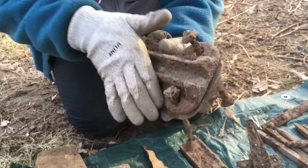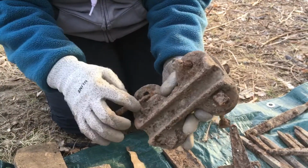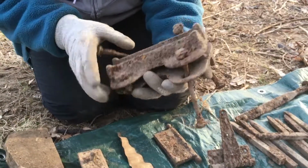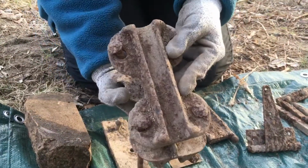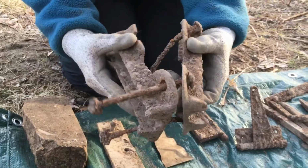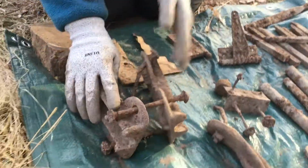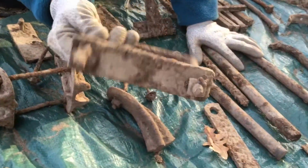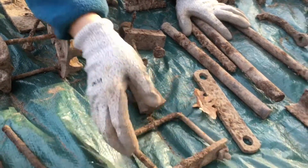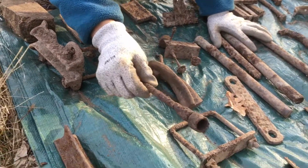It came out like this when I dug it. Obviously something broke off here because that's where it was attached. No idea what that would have been used for. So, and some type of a bracket again. Not sure. Some type of iron rod.